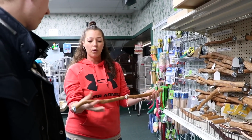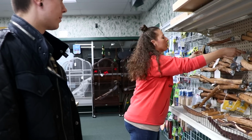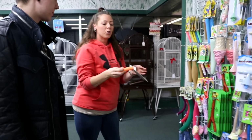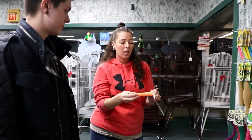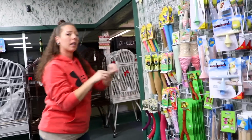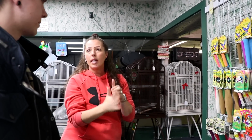And again, what you're looking for is anything that's gonna be thin enough for the feet to wrap on. When you do grooming perches, though, the point of the grooming perches is to help in between grooming appointments for them to file the nails on so they don't get sharp and file their beaks, rub the beaks on them. These are really important because of that. But you always want to go a little bit bigger on those because you want the feet to sit on them, not around them, so that it hits the points.